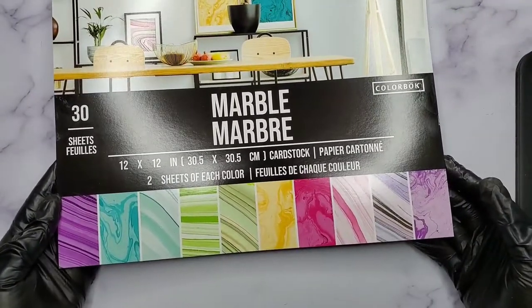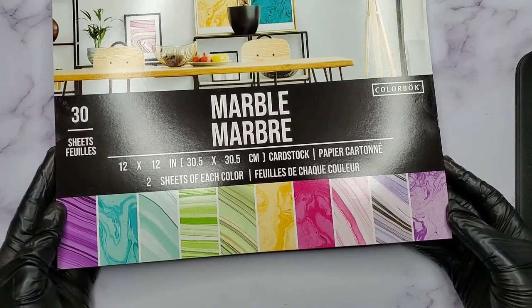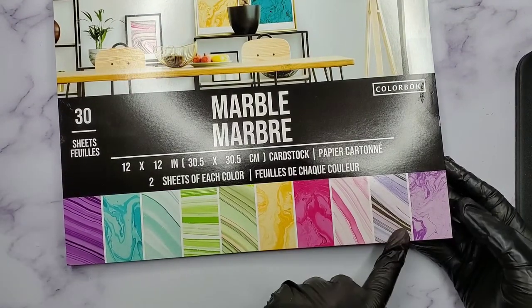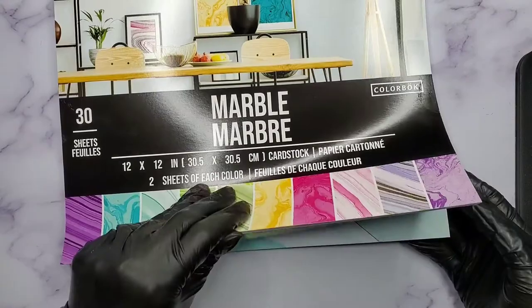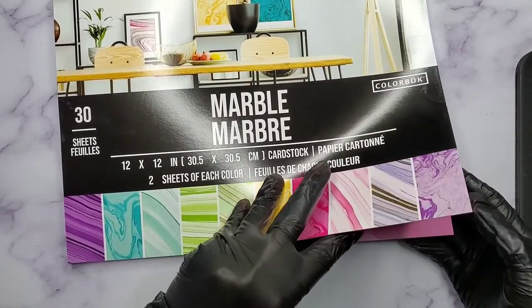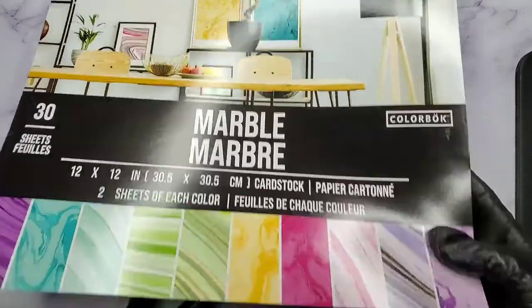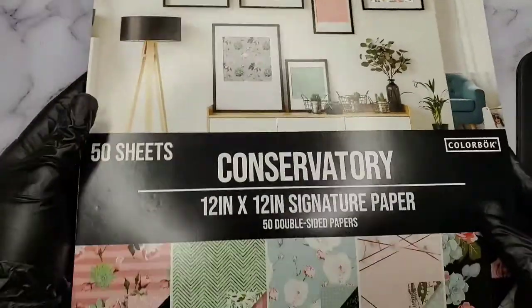If you're interested, just check your local Walmart and see if you can find this in there. So you get 30 sheets and you get two of each. And these are all of the designs. But it looks like it might be more than these that they're showing, but I could be wrong. But yeah, so you get two sheets of each. Okay. And then the last and final one is this one.